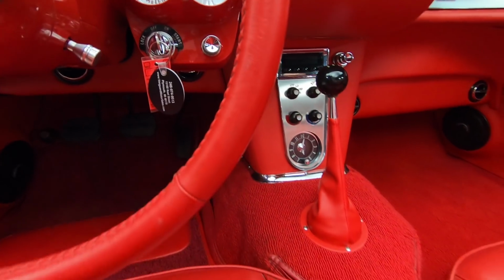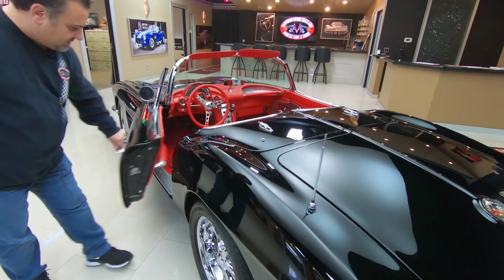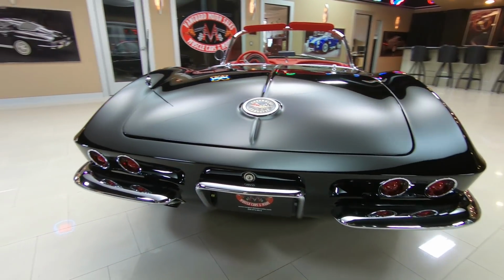The doors open and shut, great. Four-wheel disc brakes. Can't wait to get out and drive this bad boy. Look at that paint, it's like a mirror.